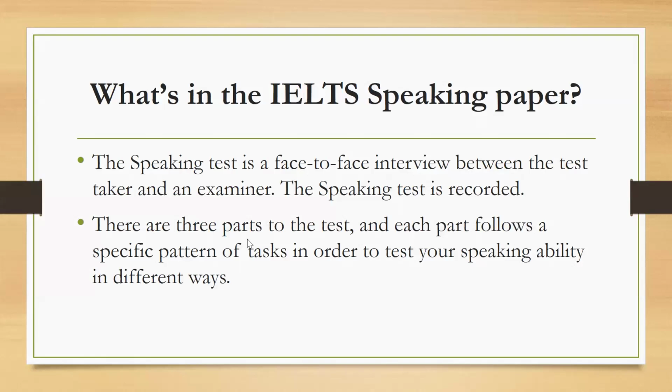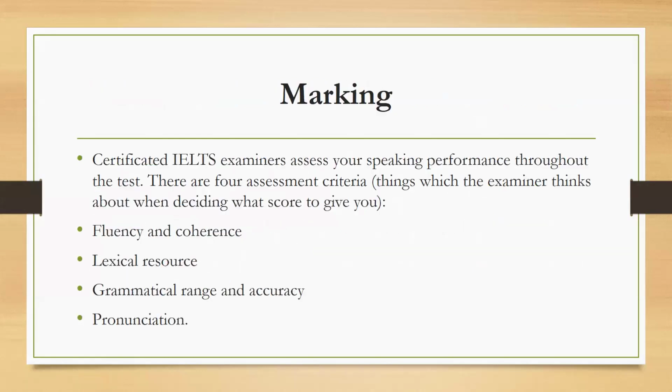So with this test, you are not going to write anything. You sit in front of an interviewer, the examiner, and he interviews you. Now, while you are speaking, it is recorded and then played back later for you to be marked. During the marking, this is what they look out for.